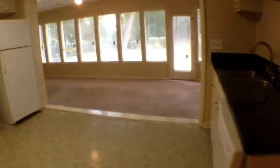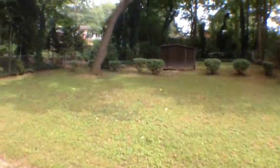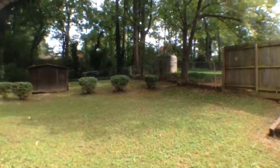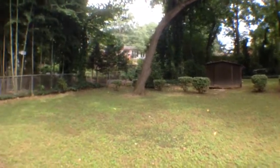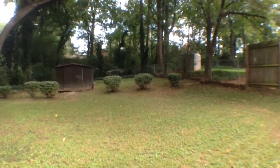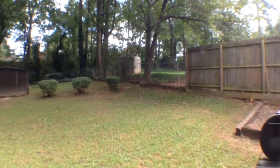Okay, we're going to cut back through. We're going to take a look outside at the large fenced-in backyard. We're going to take a walk through the kitchen and head on outside. Okay, look at the size of this yard. Fenced in yard all the way back. The two sheds are left here for your convenience for your lawn equipment or extra storage area.